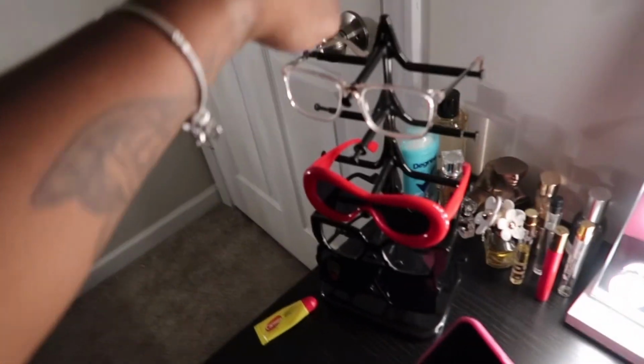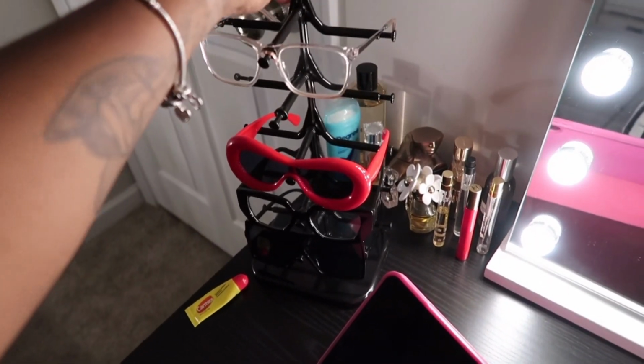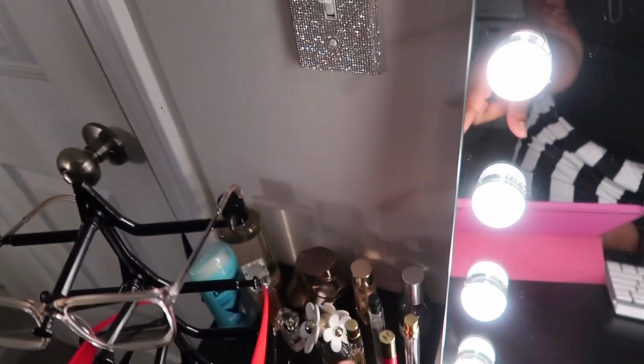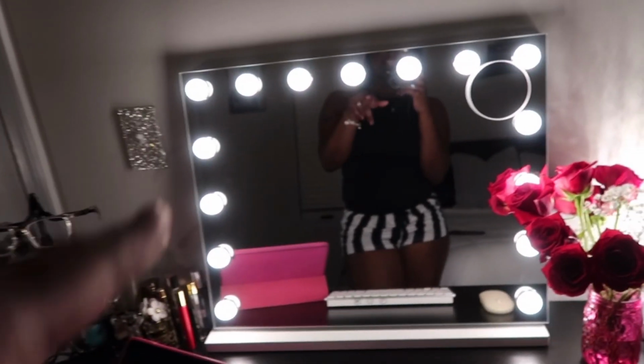This is the vanity. Oh, Bentley. This glasses stand, sunglass stand, whatever you want to call it, I got that from Shein. Then I got my perfumes and deodorant back there. And then I got my vanity mirror, which I got from Amazon.